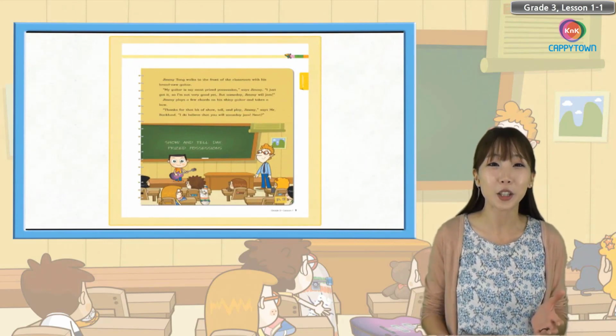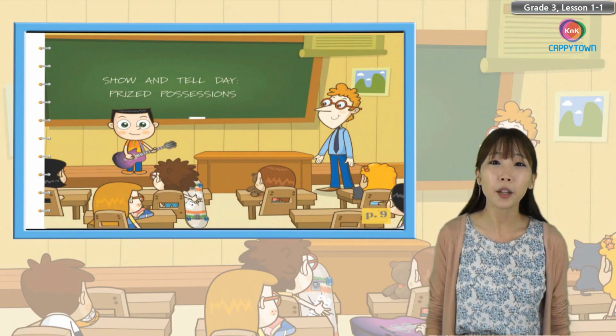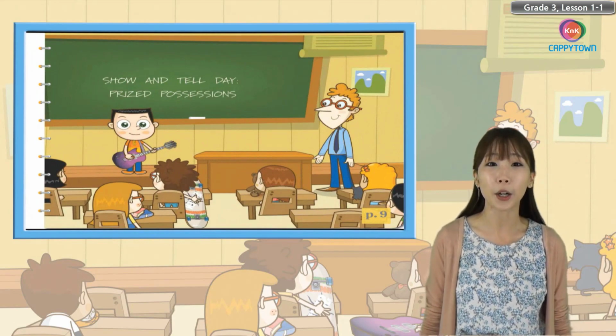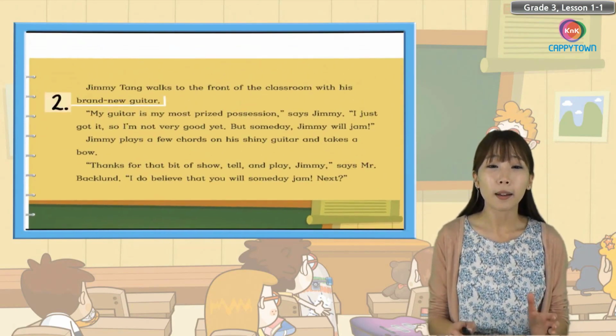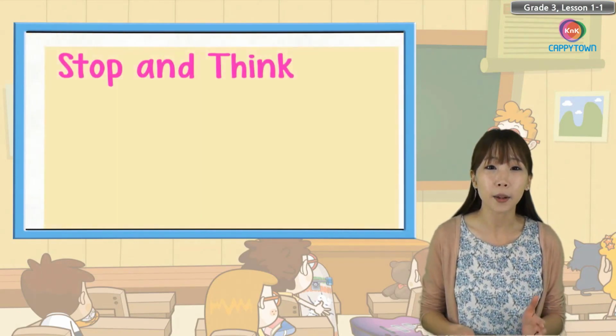Moving on to the next page. Ready? Jimmy Tang walks to the front of the classroom with his brand new guitar. Okay, let's pause here for a moment. Let's stop and think here.